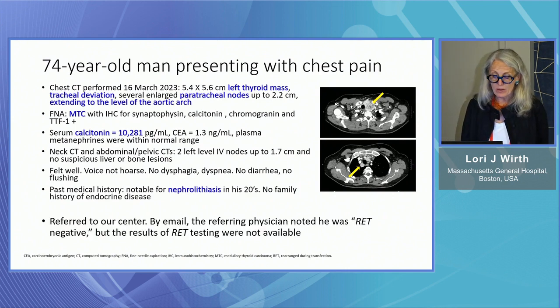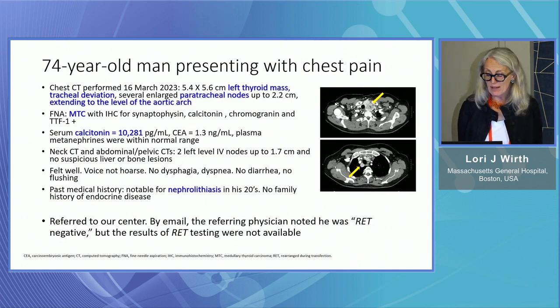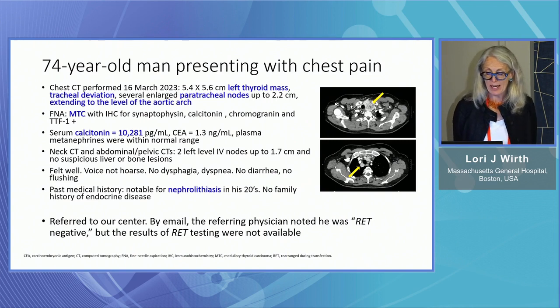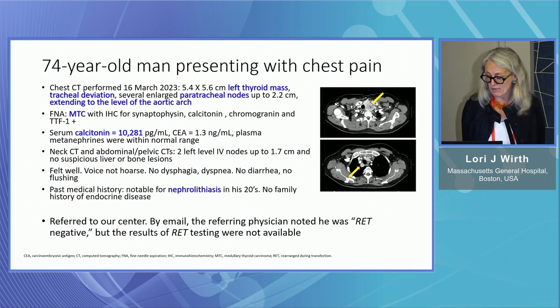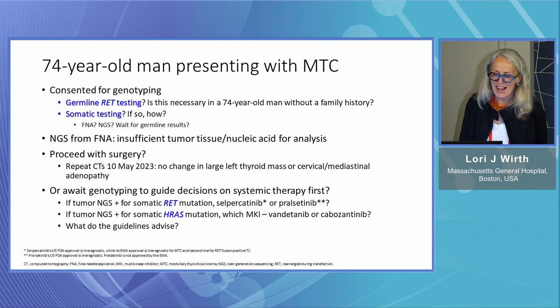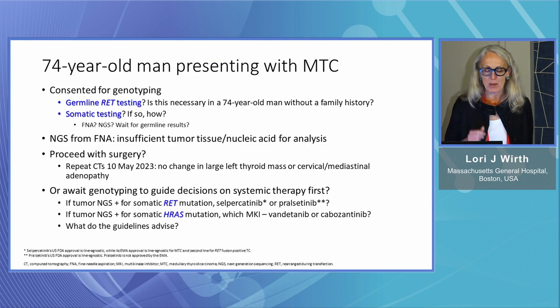So he was referred to our center by email. I emailed the referring physician back and asked what his RET status was. He said he's RET negative, but we didn't have the results of the RET testing available. So I responded asking what kind of RET testing was done, and I got a response, he's RET negative. So he was consented for genotyping.